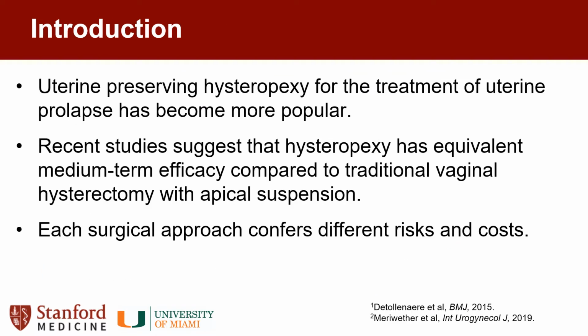Uterine-preserving hysteropexy for the treatment of uterine prolapse has become more popular in recent years. Studies suggest that vaginal hysteropexy has equivalent medium-term efficacy compared to traditional vaginal hysterectomy with apical suspension. Each surgical approach confers different risks and costs.